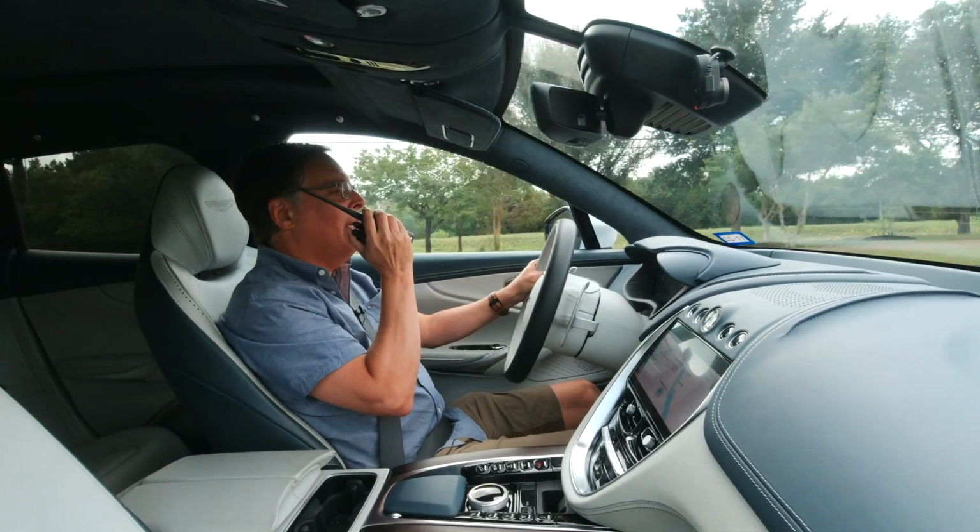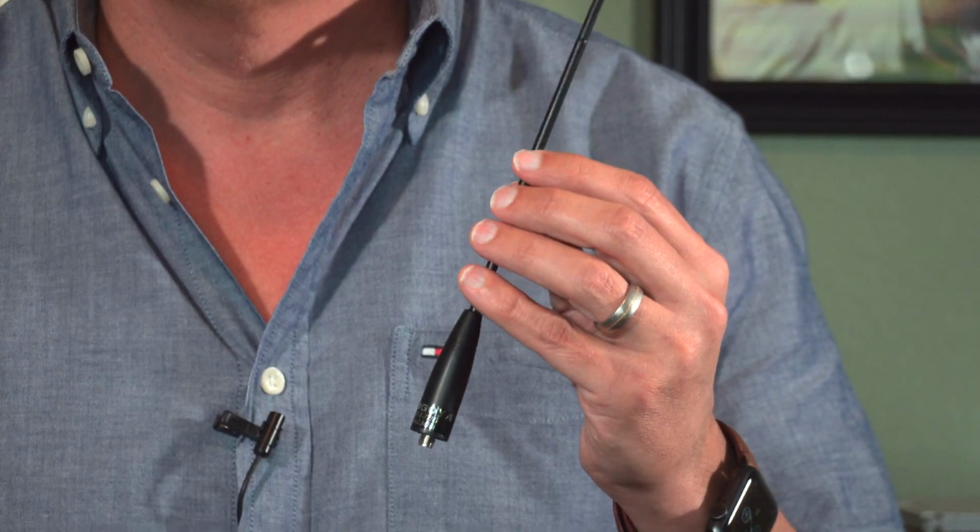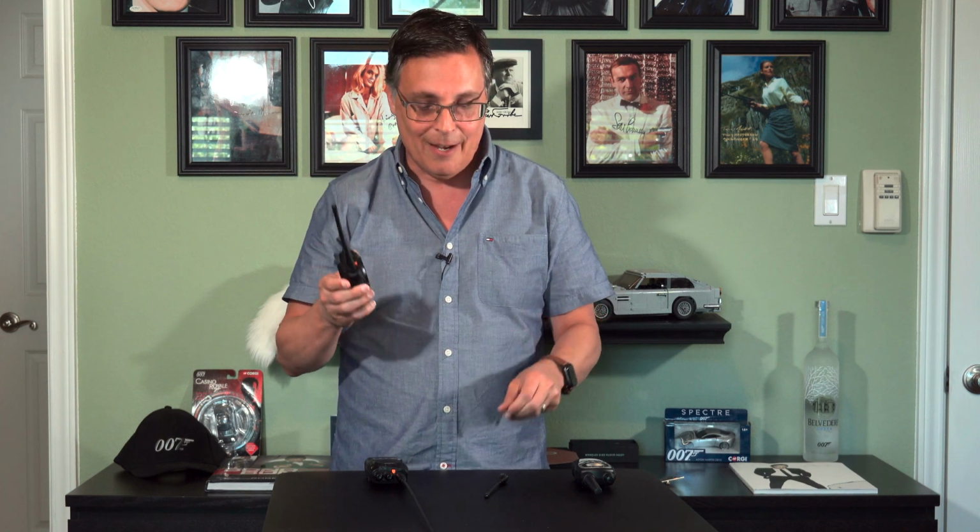Can you hear me at all at 1.5 miles? So there's a pretty big difference between using this upgraded Nagoya antenna versus the stock antenna. Generally speaking, with this 771G antenna, you will get double the range compared with the stock antenna.